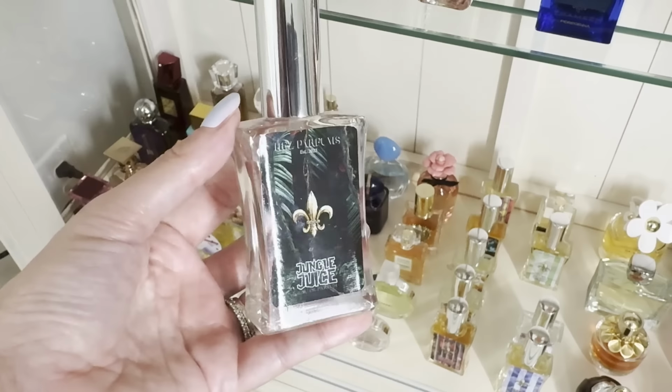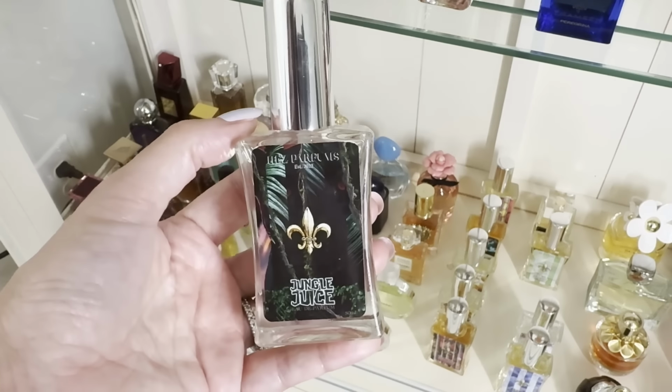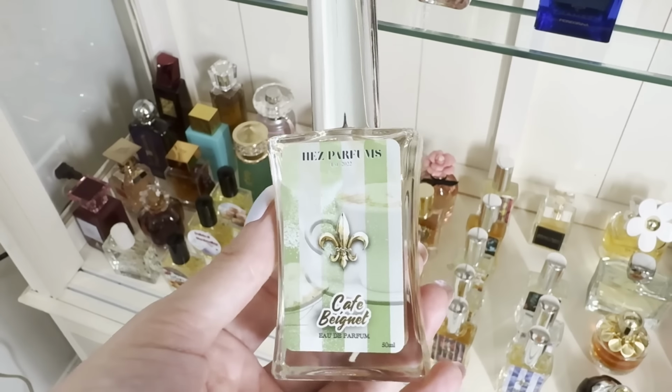I do want to take this out. It seems like a summertime fragrance, so I do want to take this out this summer and get to know this one better. And then the last one I have from Hez, this is Cafe Beignet.